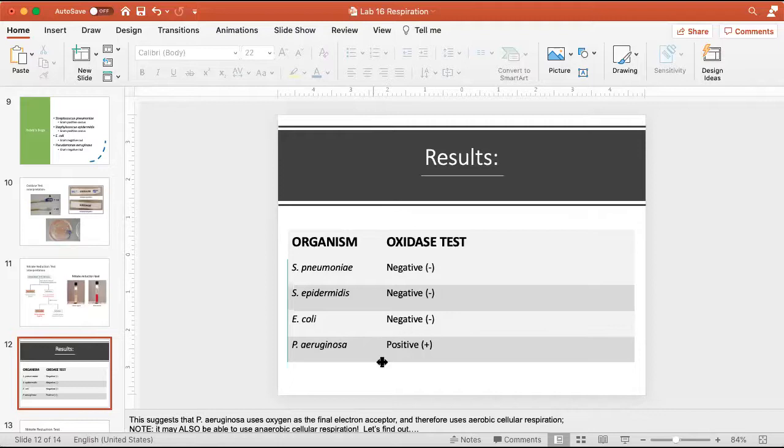Remember, if you're an organism that's positive on the oxidase test, what that means is your cells have this enzyme in them called Cytochrome C Oxidase. And that enzyme helps Cytochrome C get oxidized, lose its electrons, or donate its electrons back into the electron transport chain. It tells us that Pseudomonas uses oxygen at the end of its electron transport chain. That also is what we know from that positive result. So Pseudomonas must be able to do aerobic cellular respiration.